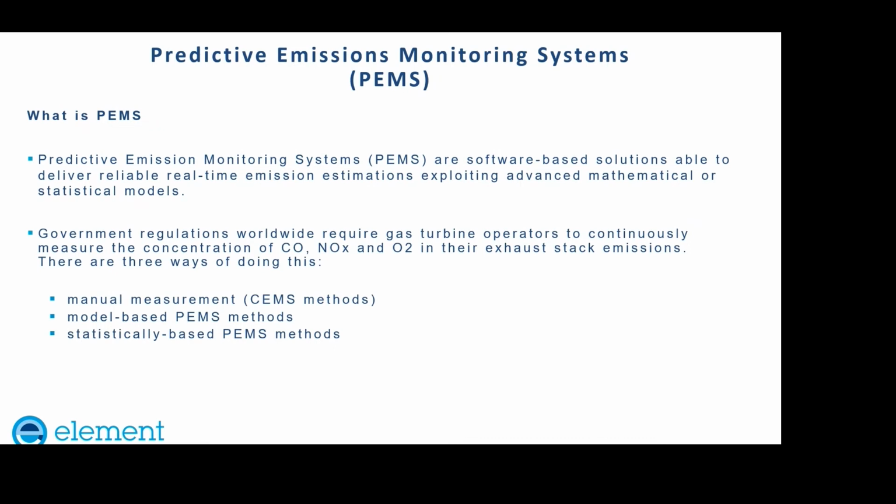So we're just running through now, and I'll have a quick chat on PEMS. As I've said, what are PEMS? Predictive Emissions Monitoring Systems are software-based solutions able to deliver reliable real-time emission estimations, exploiting advanced mathematical or statistical models. As I said, there is no actual monitoring that goes on with PEMS. It is all done statistically, mathematically, using software.